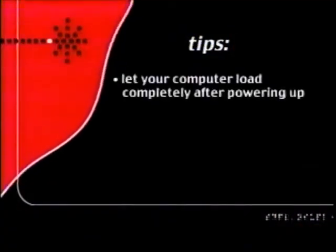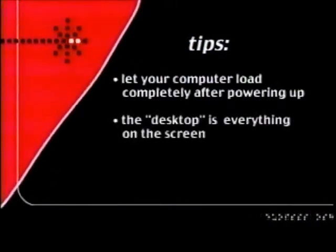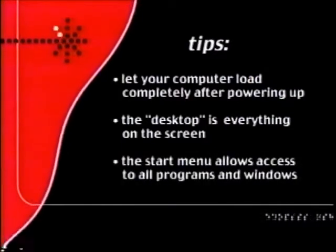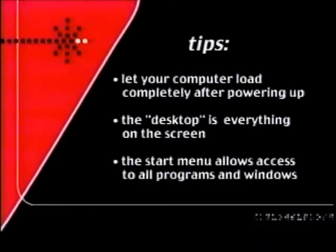Okay, before we move on, remember, once you push your power button, let everything load before you try to do everything else. Your desktop is everything you see on your screen, and your Start menu allows access to all of your computer's programs and to Windows in general. That's your desktop. Now, let's get clicking.